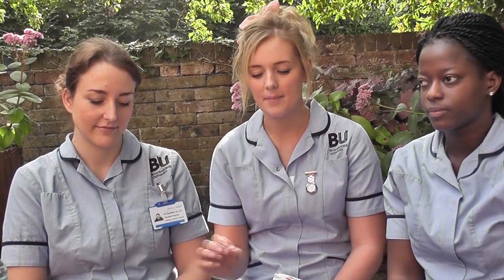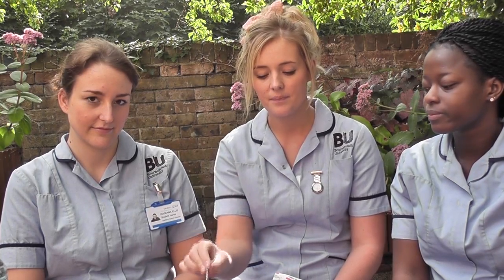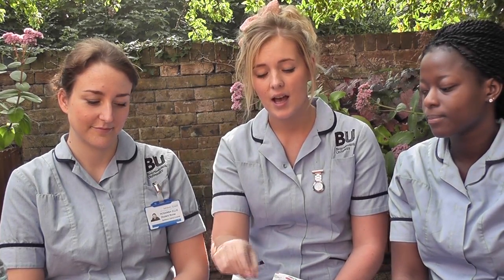Another one of our top tips is to always carry your ID badge, a pair of scissors, a pen torch, a spare pen, a fob watch and a notebook. The notebook's especially important to write down door codes, medical abbreviations, anything you want to look up later.